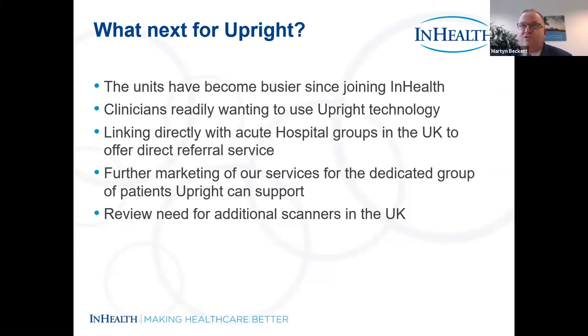So where do we see Upright within the InHealth group? We have certainly, in the 18 months or so that we've owned Upright scanning, become a lot busier in our centres. Clinicians are now readily wanting to use Upright technology, both for flexion, extension, gravitational effects, but also for their truly claustrophobic patients. We've linked directly with a number of the acute hospital groups in the UK now and offer a direct referral service so that we can get over this funding timeline and the increasing anxiousness of the patients. And we're developing further marketing for our services now within the United Kingdom.